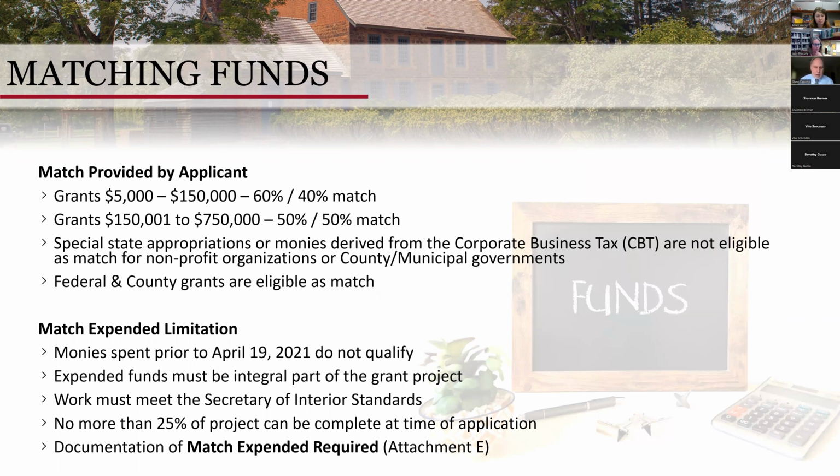The matching funds. Unlike the planning grants, the match is definitely different here. Planning grants are matched at 75-25. For capital grants, it depends on the size of the grant request you're making. So grants between 5,000 and 150,000 have a 60-40 match. We provide 60, you provide 40.